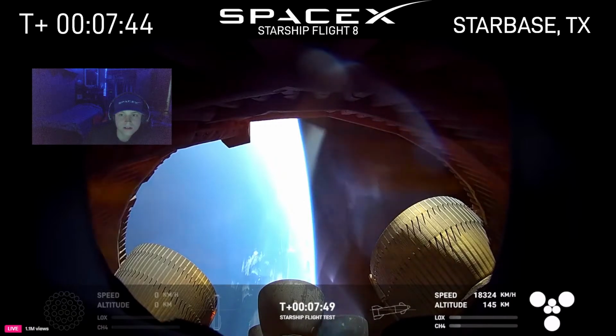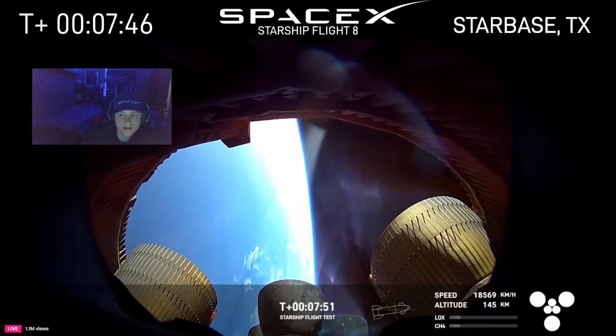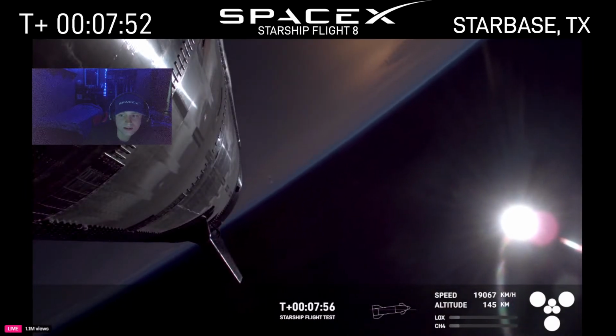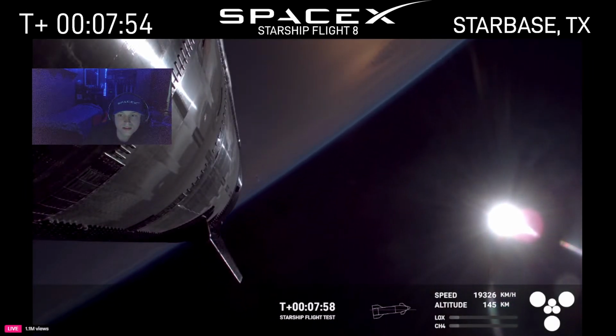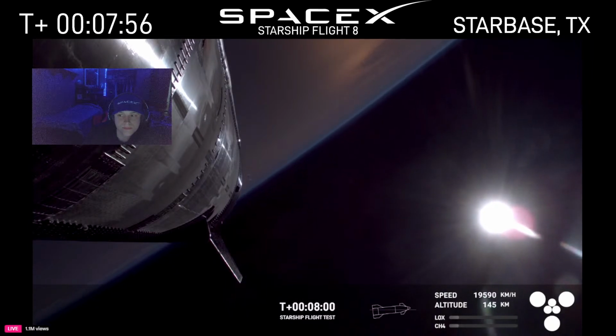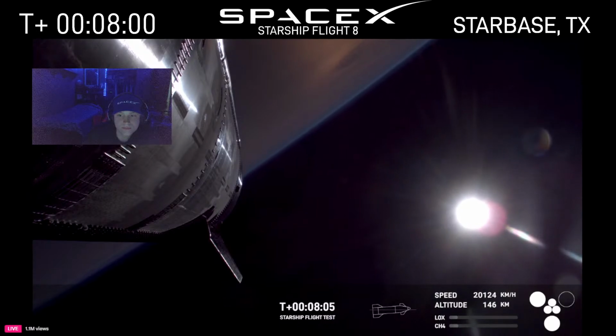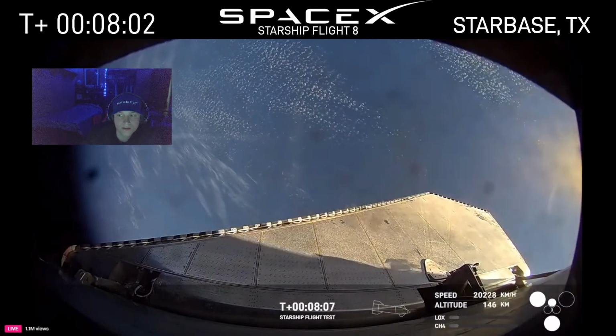Is that a fire? Really cool view. Again, a million shout outs to all of our avionics team who make these cameras possible for us. That's looking right down inside essentially the skirt area of ship, where you can see a pretty good view of all 6 Raptors, especially those 3 inner ones, one of which we're gonna hopefully relight a little bit later.